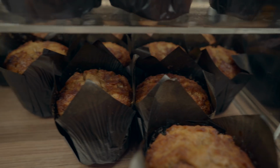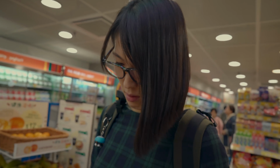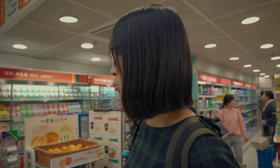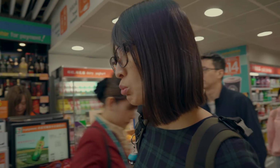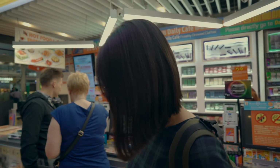So a little footnote of this trip is that we're gonna probably hit up all the great bakeries and cafes here in Hong Kong because Maya's been researching all of them for the trip here. She's already getting started at 7-Eleven with the muffins.